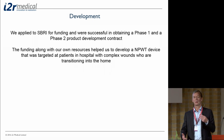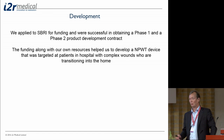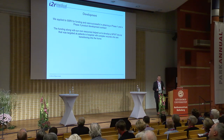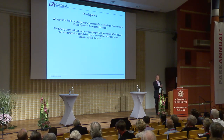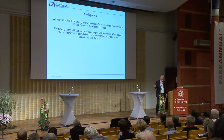A lot of the time and the money that we spent was actually going out to clinicians and nurses, both in hospitals and also in the home, and actually understanding exactly what was required. So we saw there was a real need for a product that could start in the hospital and then stay with the patient through the journey.